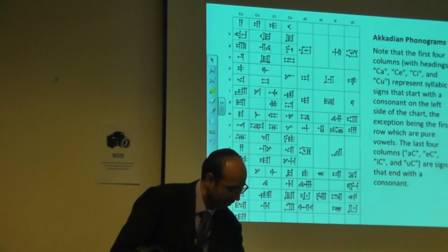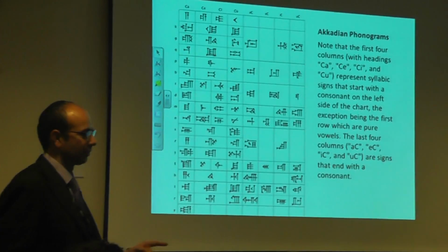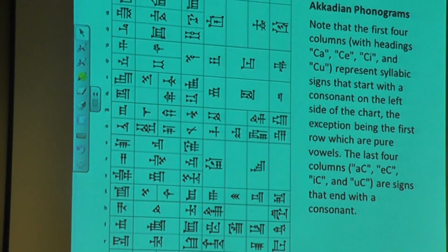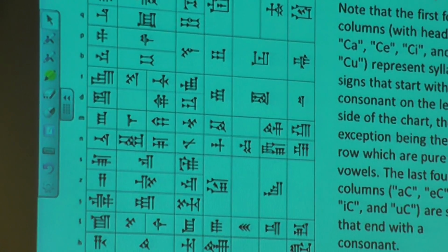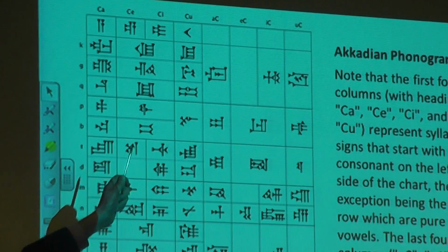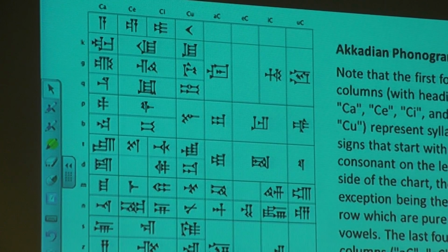Okay? Now, this is very complicated, okay? They don't have a simple correspondence of one letter and one object. They did what's called phonograms. I'll show you how it works, briefly. You've got ka, ke, kul, ku, and ak, ek. I can see better on mine. Ak, ek, uk, and uk.